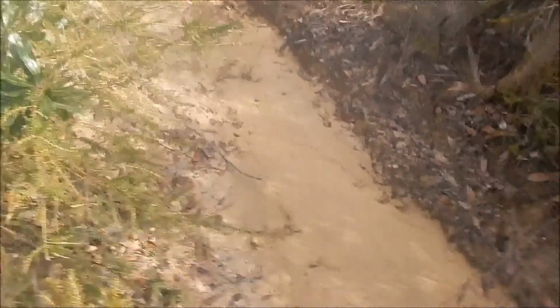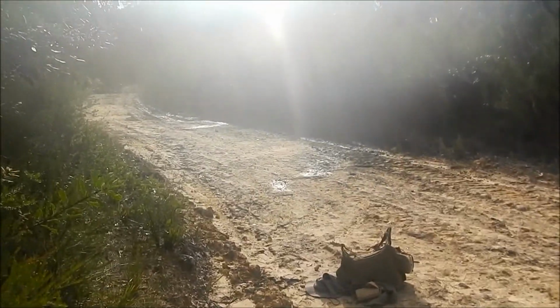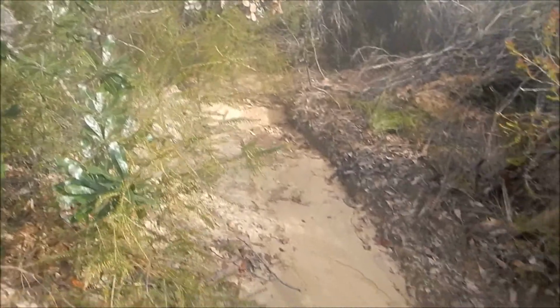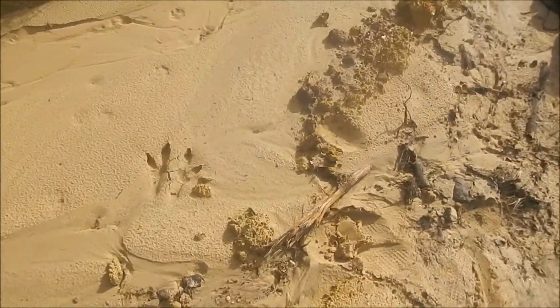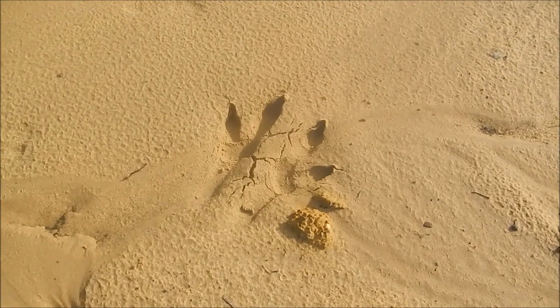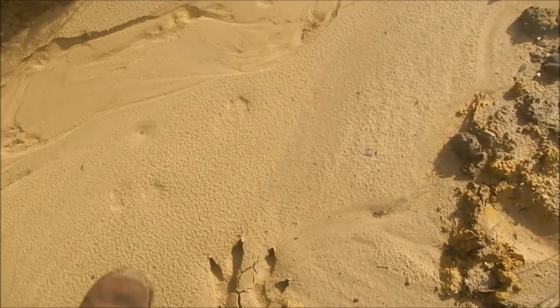So these little areas where you get these sandy deposits next to the trail, quite often I'll just stop and have a look. That's my pack there. So if we come down here, we've got an old man Banksia there, Banksia serrata. And we come down here, we've got an absolutely beautiful Kangaroo Track. Yeah, this guy here, really nice one. I'll just put my boot impression next to it so you get an idea.